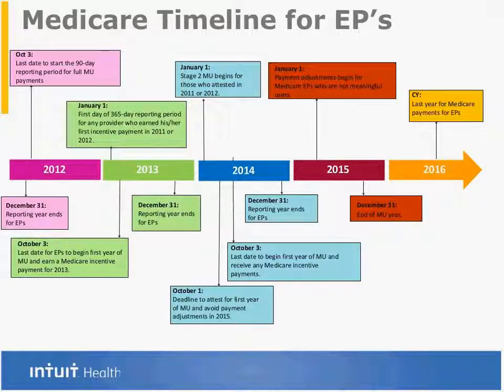2014 is the first time you can start performing Meaningful Use 2, assuming you've met MU1 already, as early as January 1st, but you must begin by October 2014 if you are eligible to begin Meaningful Use 2. 2014 is the only year that will have a 90-day quarter reporting period. If you don't start Meaningful Use 1 in 2014, you'll incur Medicare payment adjustments in 2015 of 1% to start. All payments under the Medicare program will wrap up in 2016.